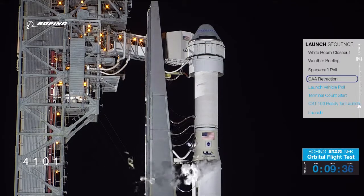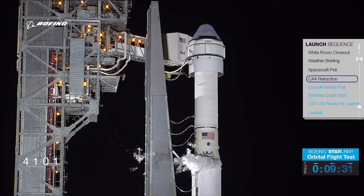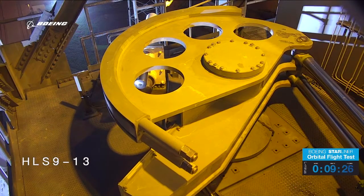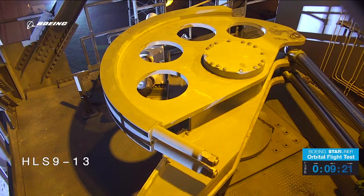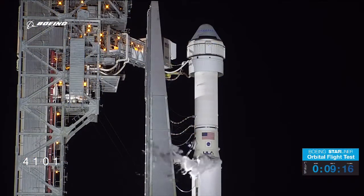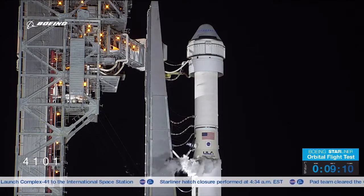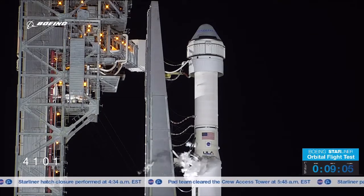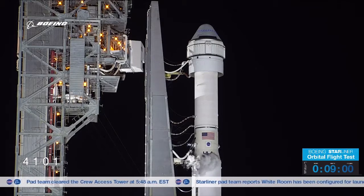Now as that crew access arm retracts, again, the final pull for today is the launch vehicle pull. If you've watched Atlas launches, it will sound very familiar. There's a big old piston pulling back that crew access arm. And after Atlas is declared ready for launch, NASA and Boeing will jointly decide whether they're going to move forward with the countdown. Again, about 9 minutes away from launch.